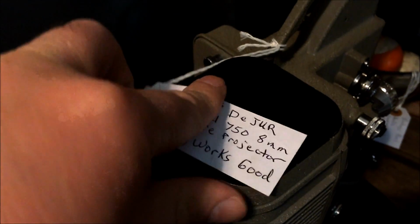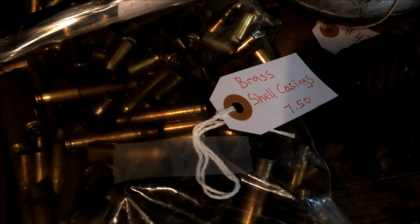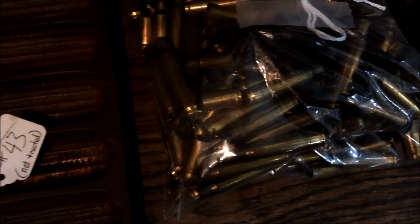Nice whip. Call me a snob. Snob! But I only do later 8mm projectors. Just easier to deal with. Let's see, $32.50. And a new old stock lamp for that thing will probably run you $60 to $70. And of course, the obligatory bag of spent shells. Must be in South Dakota.